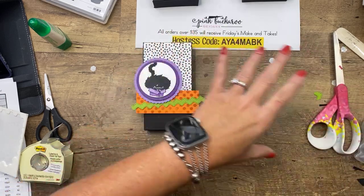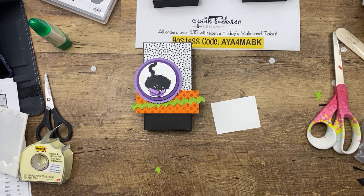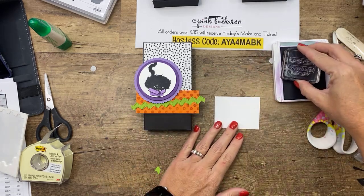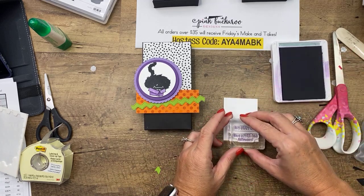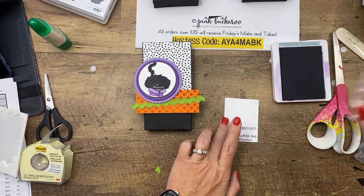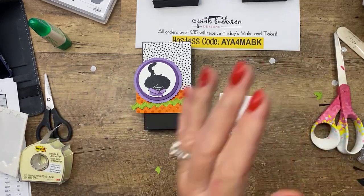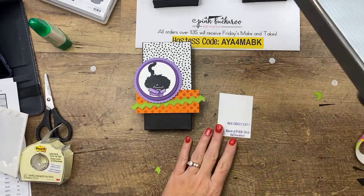All right. And now, last but not least, we got to stamp that sentiment. And it's actually two different stamps that I have put together from the Clever Cats stamp set. We're going to stamp it in Highland Heather. It says, "Hey, crazy cat, have a perfect Halloween." Funny, right? So I felt like if I was going to use that, I needed some kind of cat something for the inside of my box.